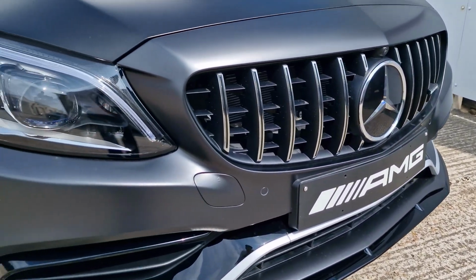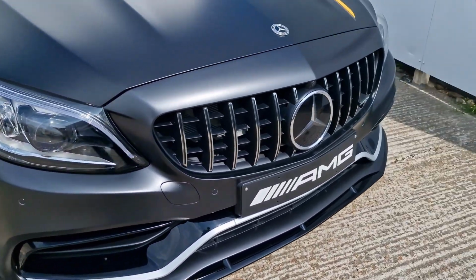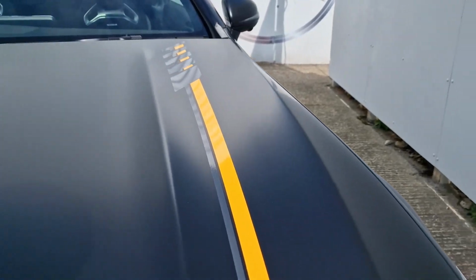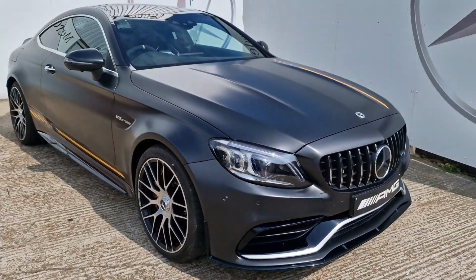First of all, we have the Panamericana grille, multi-beam LEDs, and AMG styling, as you would expect, but this car really does stand out because of the little touches like this wonderful yellow decal along the bonnet there, the graphite grey magno finish. As you can see, really looking the business and making the car look very imposing on the road.